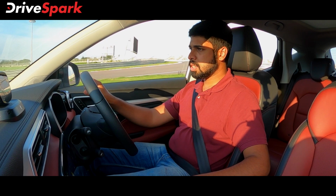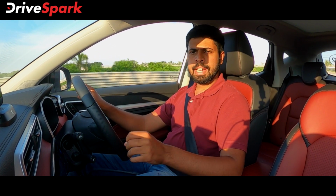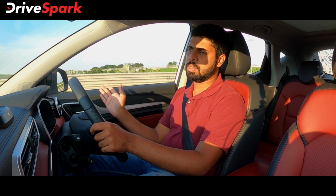Now, coming to the gearbox, this is kind of a letdown for this car because the engine feels very responsive, especially from 2,500 RPM onwards.